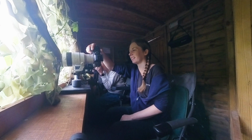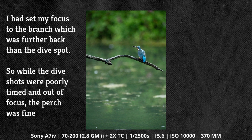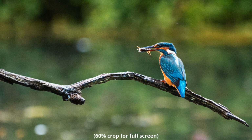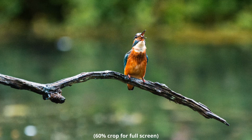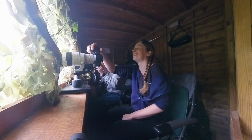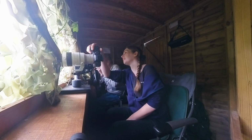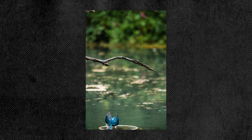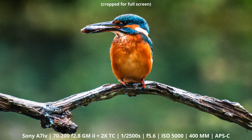And by 8:30 I had my first out of focus missed dive shots. Waiting for it to miss it completely. Luckily for me, I didn't have to wait too long before the kingfisher dove again. And because I hadn't had time to check my previous images, these were also out of focus.